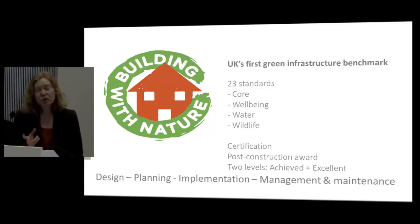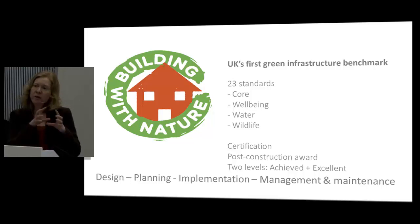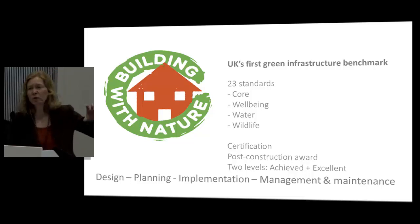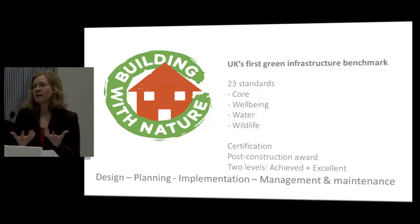And we were also really conscious that Building with Nature had some meaning and legibility for customers as well. So there's a real customer interface consideration. Well-being, water and wildlife are concepts that mean something to everybody, rather than it being a very technical tool.